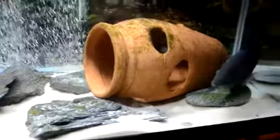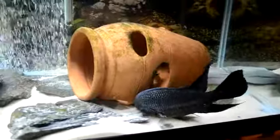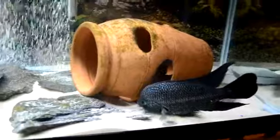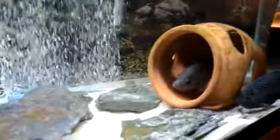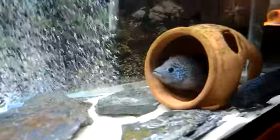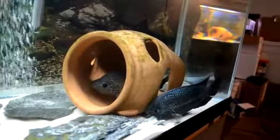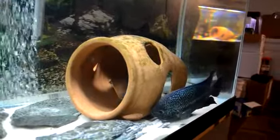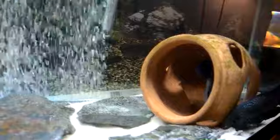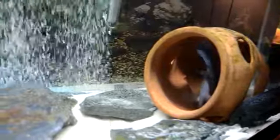Funny thing is, right before they get ready to spawn, their appetite kind of goes away. I mean, they pig out for a good week or two, and then nothing really. You know, maybe once a day if they're lucky, or if I'm lucky. She's definitely going to work in there, prepping. Gorgeous pair. I'm ready for him. She's definitely ready for him too. Gorilla Blue. I'm definitely lucky to have these.